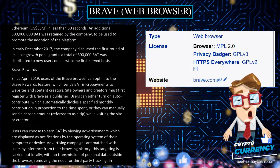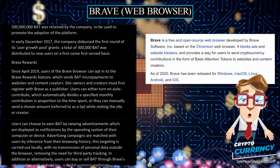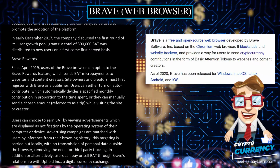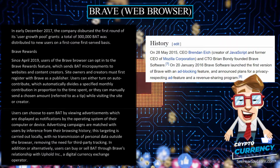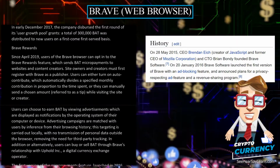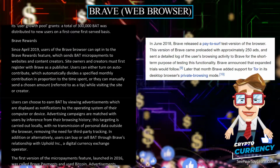Site owners and creators must first register with Brave as a publisher. Users can either turn on Auto Contribute, which automatically divides a specified monthly contribution in proportion to the time spent, or they can manually send a chosen amount, referred to as a tip, while visiting the site or creator.